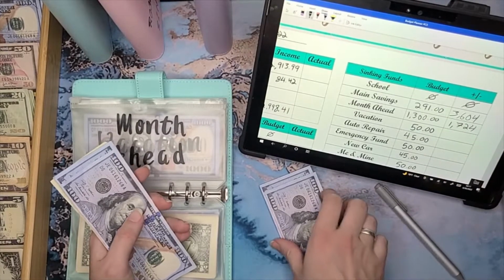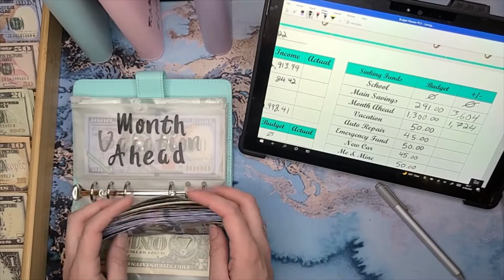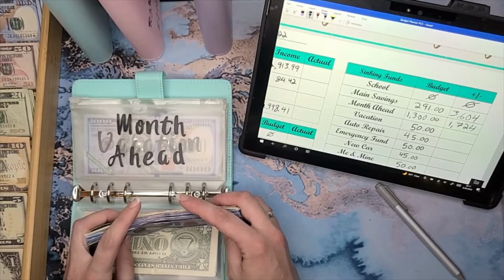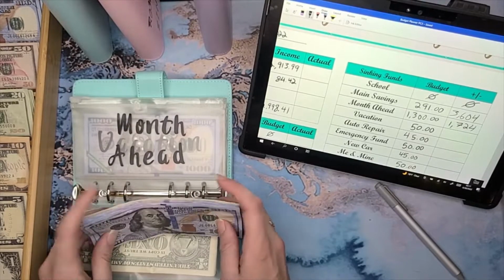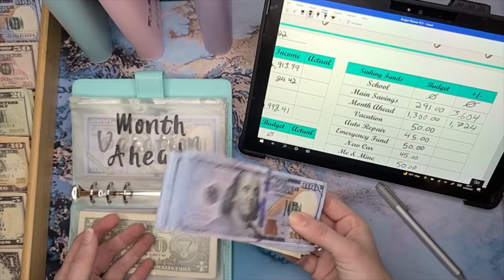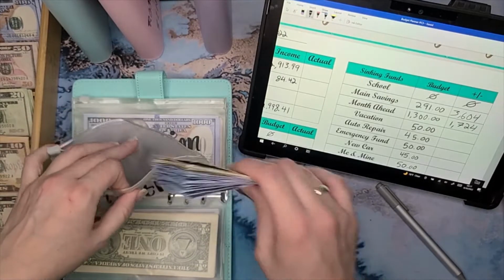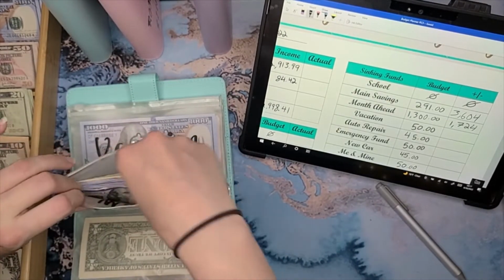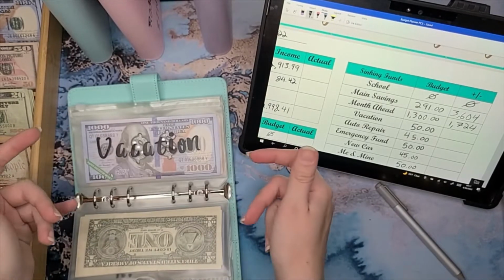Which is not too shabby. So here, at some point in time, I can already again do a month ahead binder stuffing. I literally just did one last week. But, you know, $1,300, it makes a difference. So, all of this overtime that I'm working is paying off. Whew. Okay, get in there. She's a chunky monkey.